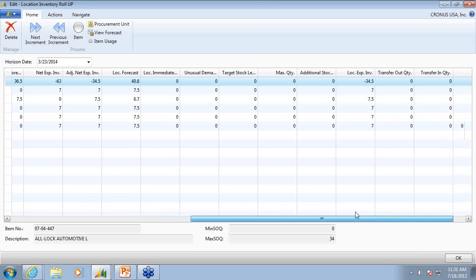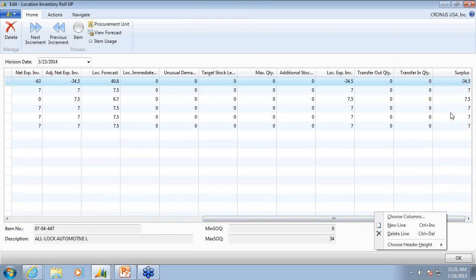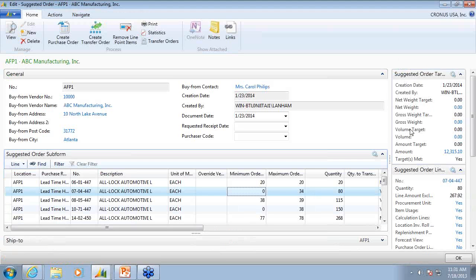But then over at the very far right here, we have a column called surplus, and this says at the end of this date time frame, what do I need? So here I can see that at my lower level locations, I have positive quantities, so I don't need to transfer product. But at my top level, I need to bring in 34.5 pieces to meet my requirement. So that's exactly how we came up with this calculated quantity of 34. This calculated quantity is based upon the EOQ.